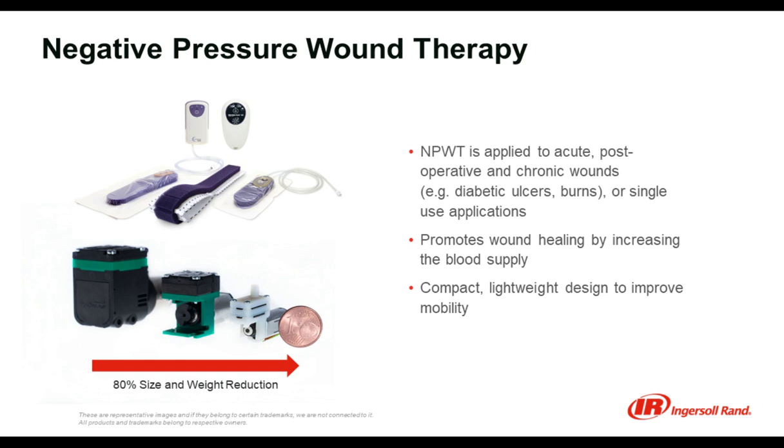So previously, the 3014 diaphragm pump was used in this application, and that's the pump on the left-hand side with the all-black housing. It was used previously, but due to different developments over the last several years, our team has worked really hard to reduce the size and weight by 80%. And you can see the newest addition to our diaphragm family is the white pump that's almost hidden behind the 1-cent coin. So that's our 1008 pump. That's our slim pump, and we're really excited about the new applications that we're going to be able to penetrate with this pump.